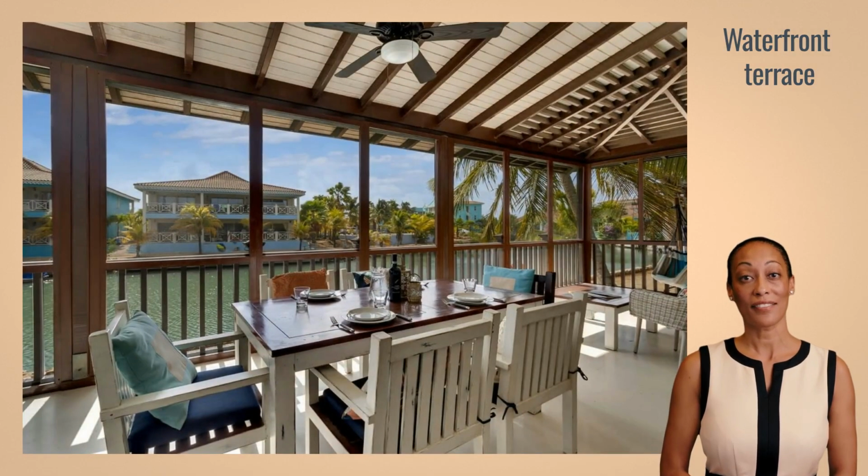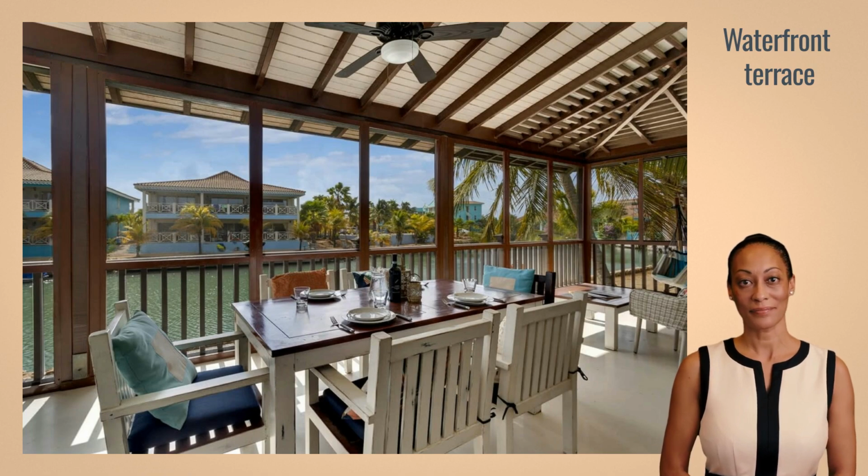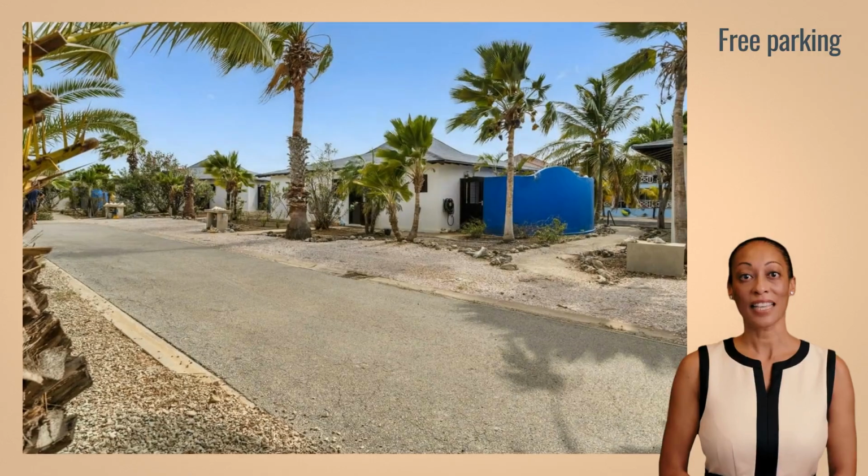The cherry on top is the villa's spacious waterfront terrace. Imagine a relaxing breakfast with a view of the Laguna Marina, or a romantic dinner under the starry sky. Oh, and don't worry about parking, that's free and right in front of the door.